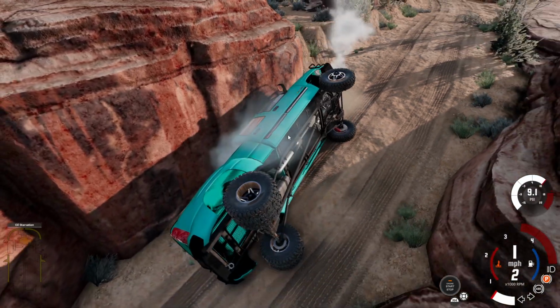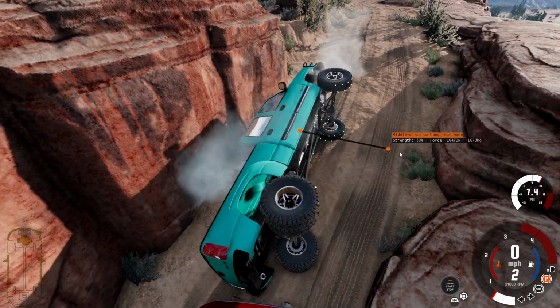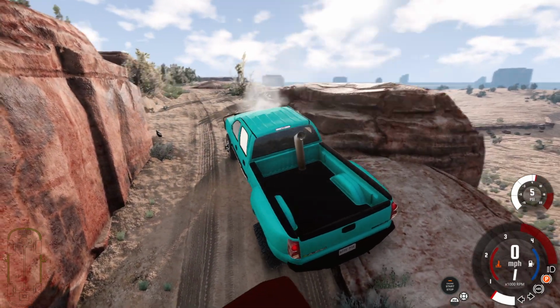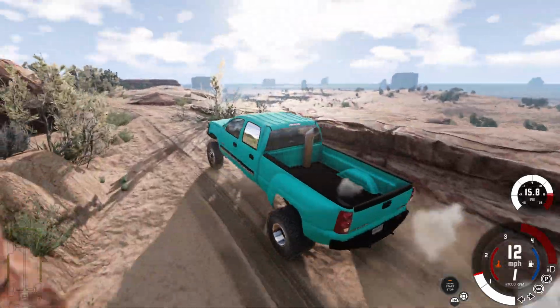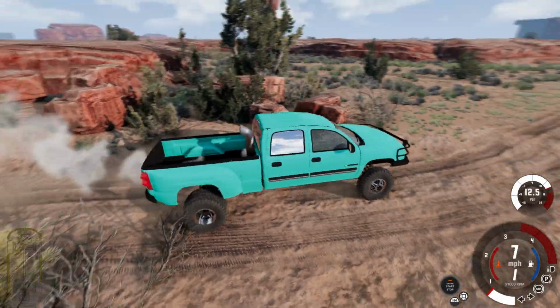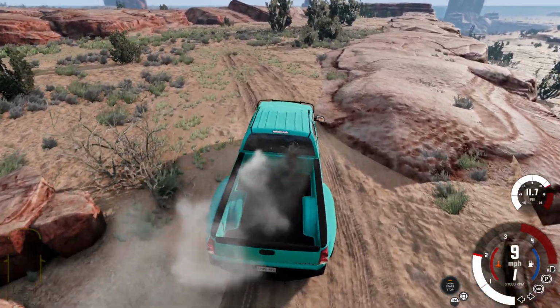No! Oh, stop! Okay, I got a rollover. Well, I got the first rollover. Knock my dang mirror off. I don't even have to tow it. Might damage it a little bit. Alright, let's go find some more.